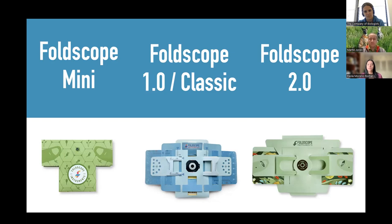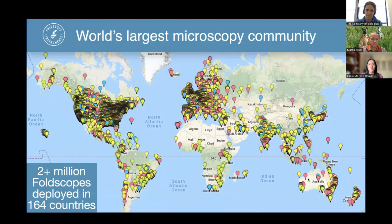And then we have the Foldscope 2.0, which is an upgraded version of the 1.0. One of the cool features about the 2.0 is that it has interchangeable lenses. As I said, the Foldscope Classic only has the 140x magnification lens. The 2.0 has the 140x magnification lens, but you can also swap that for a 50x lens or a 340x lens. That's a really cool thing about the 2.0.